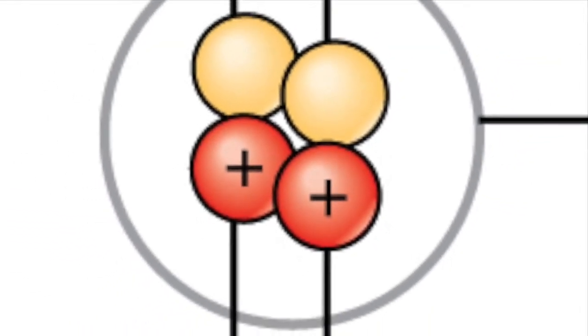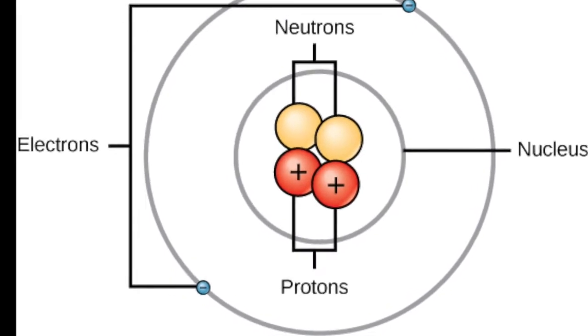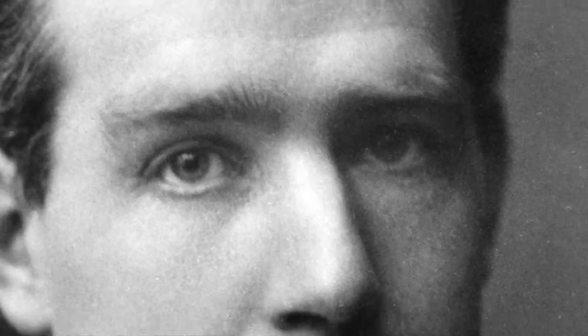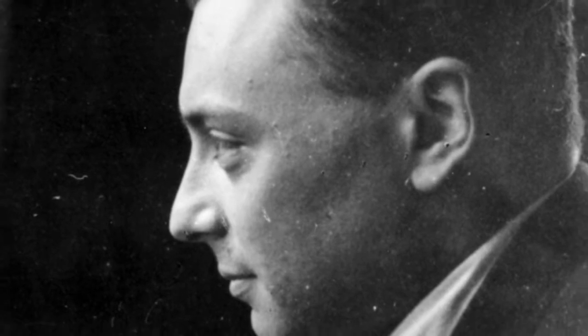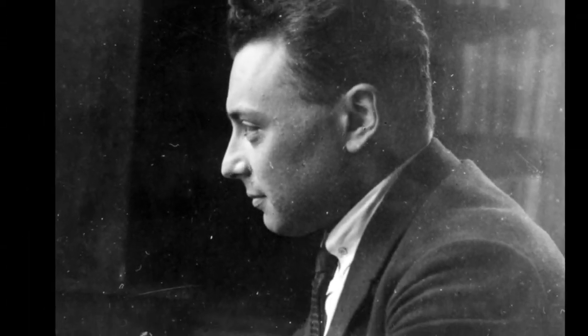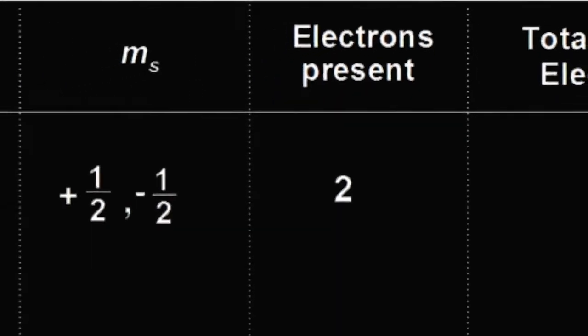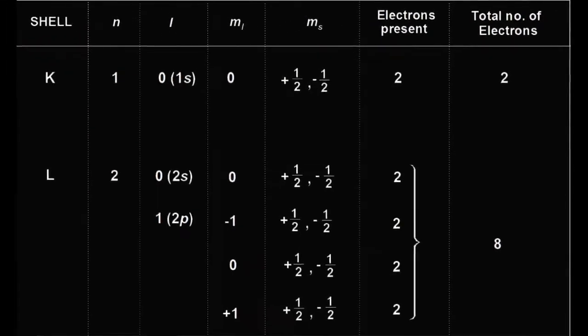And for each proton, the atom will have one electron, a negatively charged particle that weighs almost 2,000 times less than a proton. In 1922, Niels Bohr worked out that electrons arrange in orbitals inside atoms. The details were a maze of confusion until 1925, when Wolfgang Pauli determined that electrons had four features, including magnetism, and that no two electrons could have the same features in the same place at the same time.